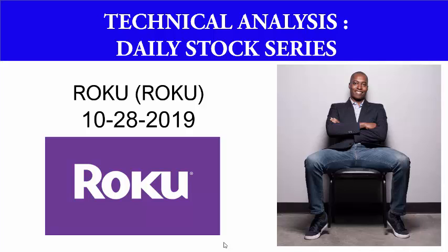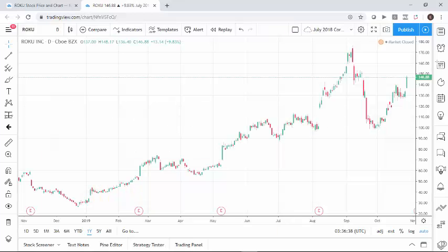We're going to be looking at ROKU stock today, and it is October 28th, 2019. So here's the one-year chart for this stock. As you can see, it's had a bit of a grind higher since really December of 2018. It's been just grinding higher and higher. In September, we saw a significant retracement, and we've been heading higher essentially since then, with a small little dip here in mid and really late October.